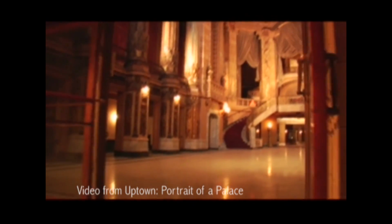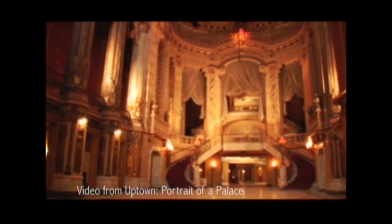In its heyday, Uptown was a distinctly different district. It was different than downtown, but rivaled it. However, that wasn't enough to keep the Uptown Theatre running.